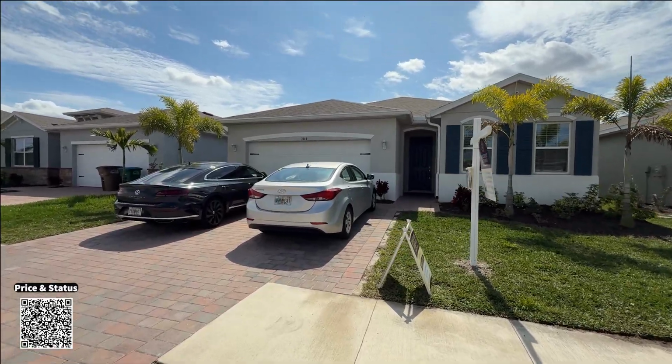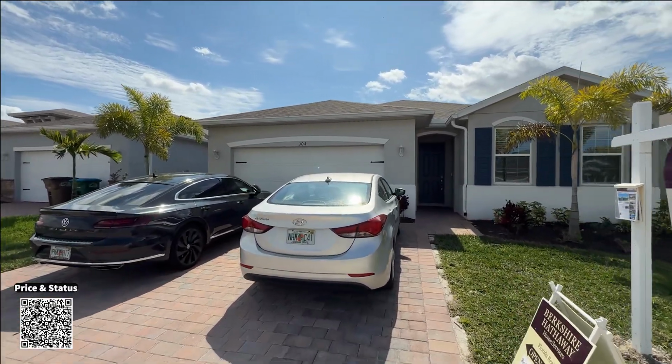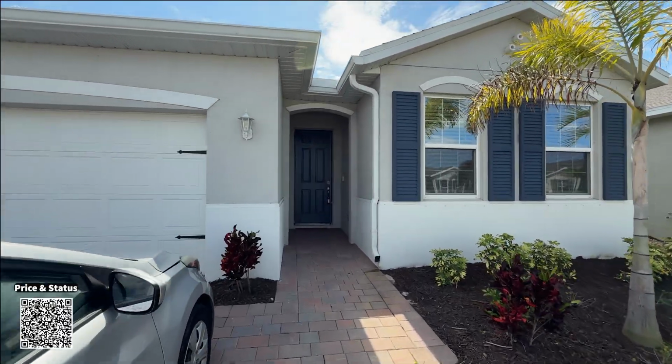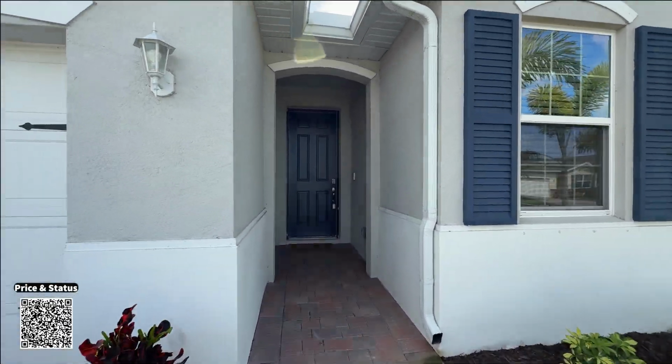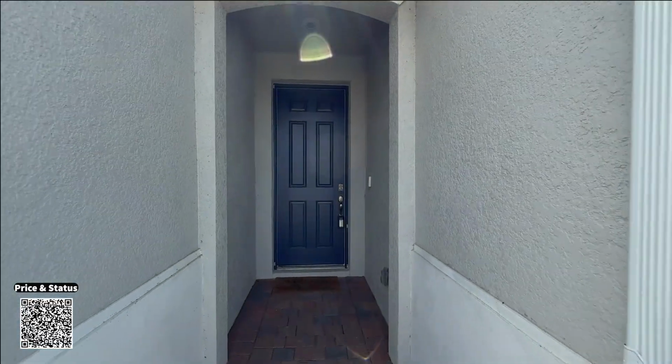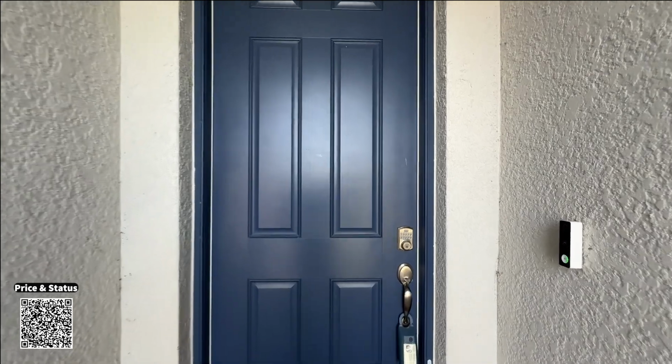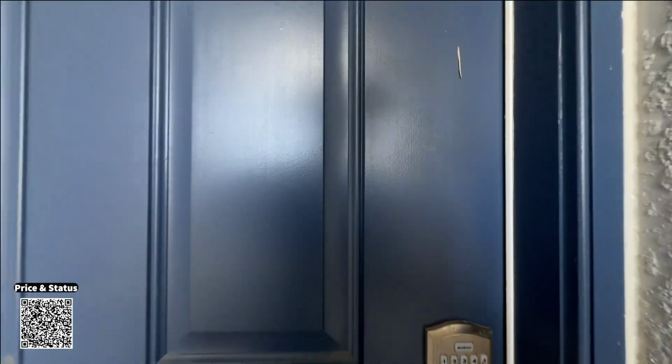As you can see, it has a paver driveway, double car garage, and let me tell you a little bit more. It has 4 bedrooms, 2 baths, 2,032 square feet under air. And it's a nice one. Okay, so let's go ahead and take a look at it.